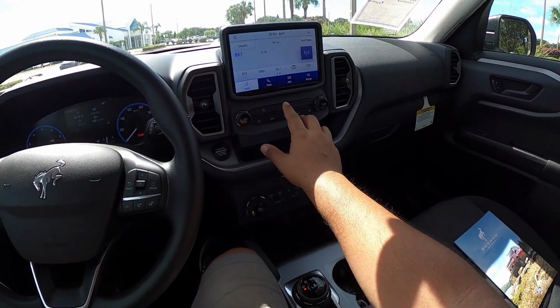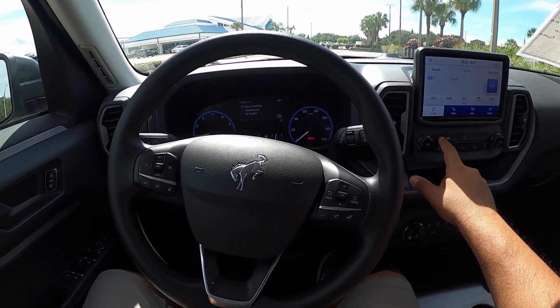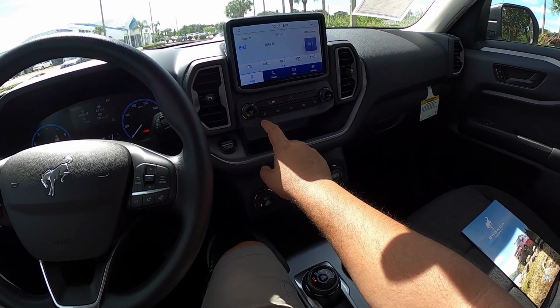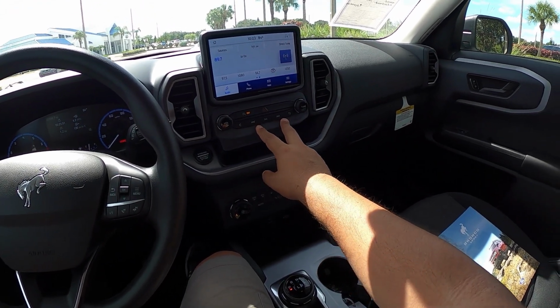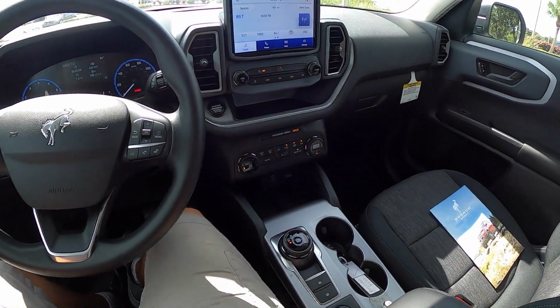You've got some extras. You've got your hazards, and you've got your automatic stop and start, if I'm correct, which we deactivated, which is cool. I like that. Here you've got mute, some stations, and your tune button. There's a little bit of storage room here, which is pretty cool.